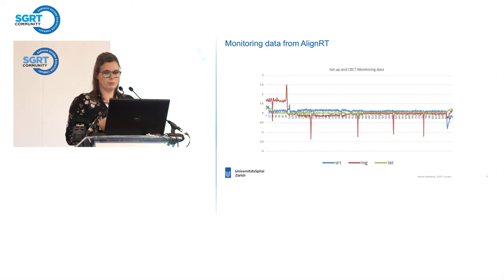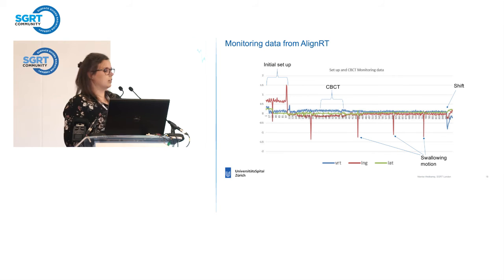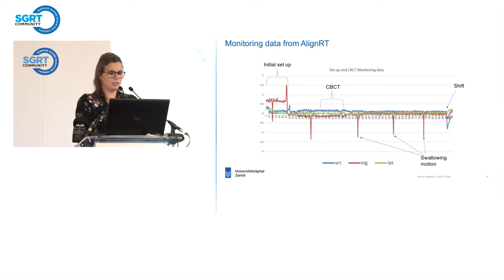Then we come to our monitoring data from Aligner T. This is a setup and cone beam CT monitoring data for a patient, and I'll quickly explain what we see here. The first red part, you can see the mask is on the patient. We just put on the system, and there's still some difference. So we adjust that till we're happy.